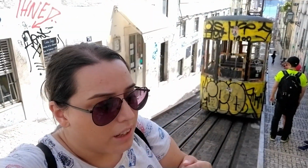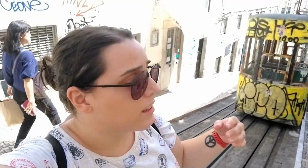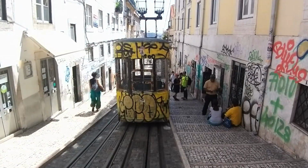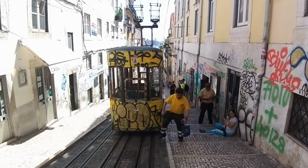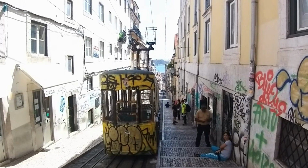So behind me you can find the famous Bica funicular. You pay €3.80 for one trip only, and my advice is pay to go up and then walk down. It's easier. It's very nice. It takes around 2.5 minutes to come all the way to the top, and this is one of the most famous spots in Lisbon to see the trams. So yeah, this one's got graffiti, but it's cool. There are two trams and they meet somewhere there in the middle, and it's nice. A great spot for pictures. Everyone wants to take a picture with the tram, and there you can see the river. Beautiful, beautiful day.